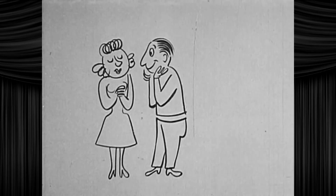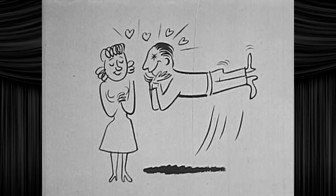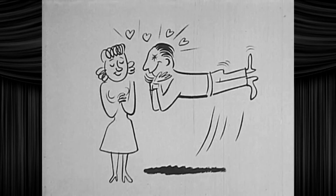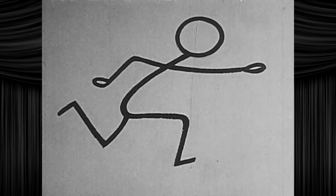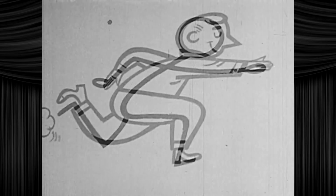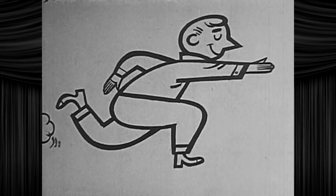Exaggeration may also deal with emotional themes, like this man suddenly falling in love. Swing! We know that this doesn't happen, but the effect is amusing, and the point comes across if you take advantage of your right to exaggerate. There are several ways to get the feeling of action or movement in cartoons. Simple stick figures can give you the general structure of any pose you're going to draw. Hey, it's Manic Mailman. Study all types of action.